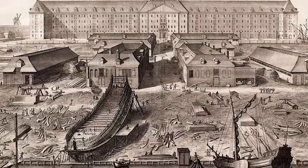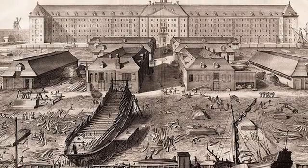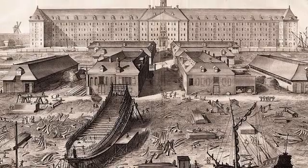Let's continue. This act of piracy delivered the Dutch Republic 10 million, which is today's equivalent of 100 million euros. With this, the WIC was able to finance the extension of its fleet in order to attack Portuguese colonies. This brings us to the colonies.